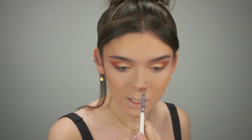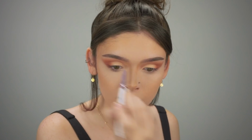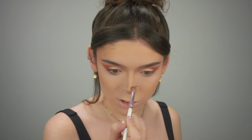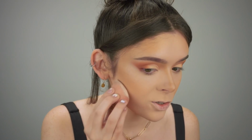For the nose contour, I'm just taking a little bit of a skinnier brush and just using that same bronzer. Do you see what I mean though? Because it's still set and you still get a little bit of that light reflection. I love to bring the contour from my nose all the way up to my eyebrows and then just blend it over into my eyeshadow. Period. I'll also do a little bit across the bridge and then down the front sides, I guess you could say. Now I'm just going to take this translucent powder again and just bake a little bit.